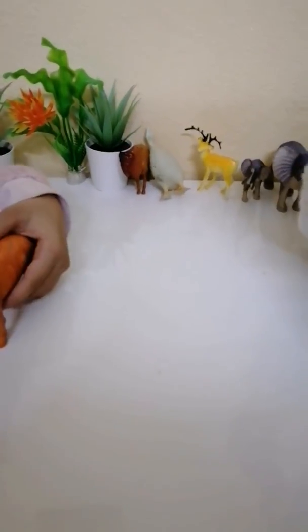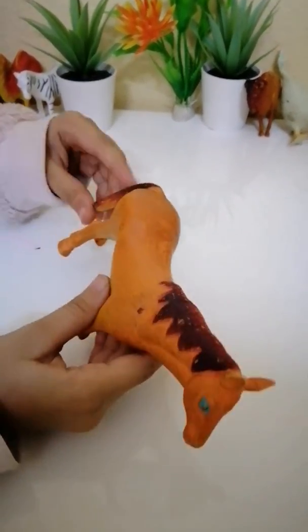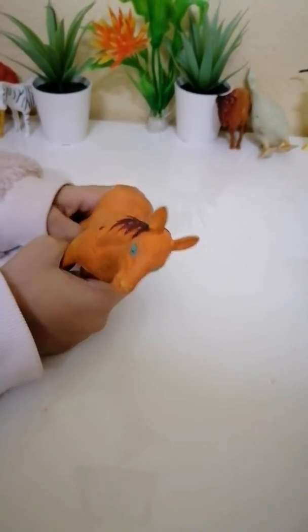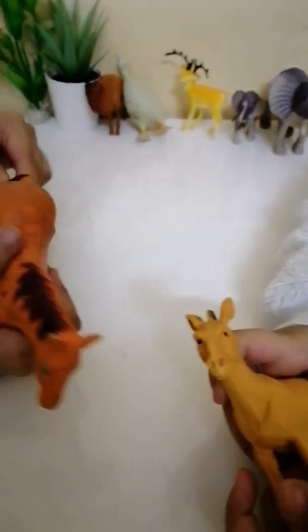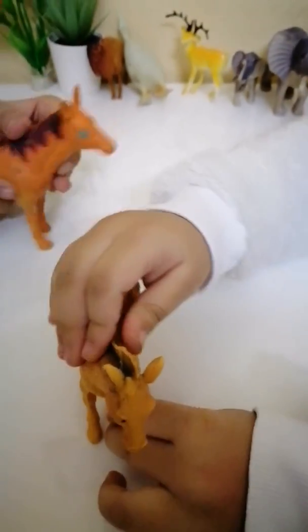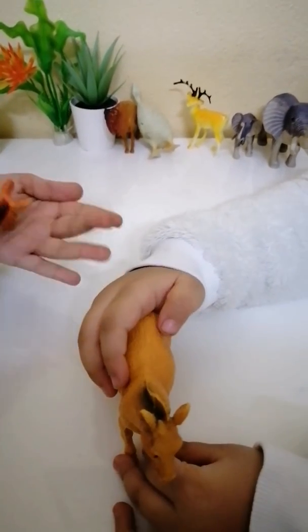This is a donkey. And this is a skinny donkey. This color is blue on the eyes. And its hair is fire red. And this is orange. And this is a little bit red and black. And this one lives in the jungle. People ride on these donkeys. And it's in the zoo also. But this is a donkey and this is a horse. That is a horse. It eats apple. It is yummy.